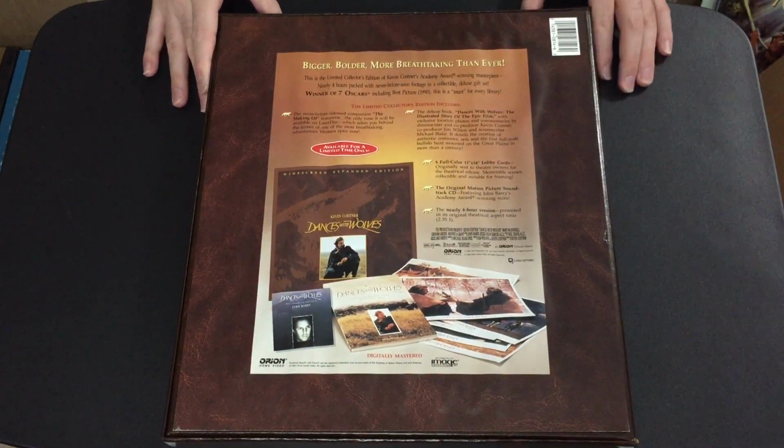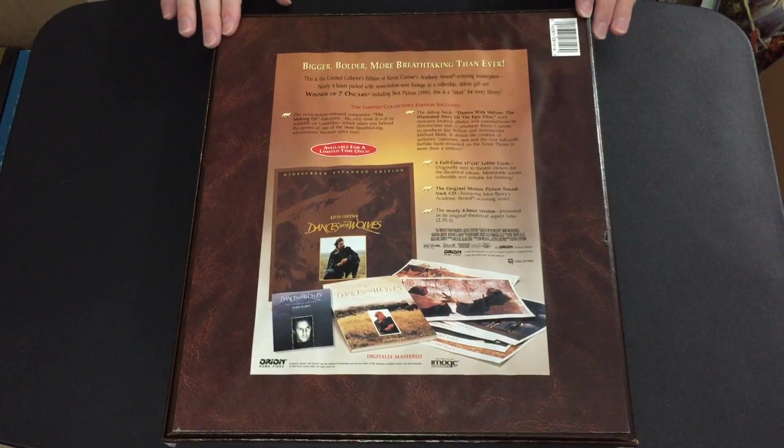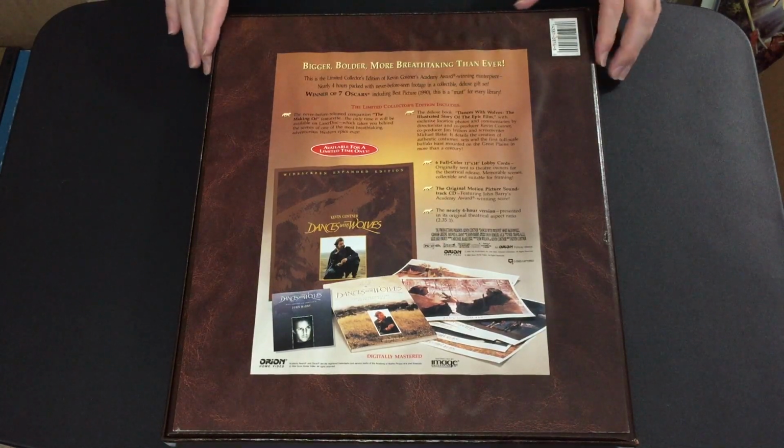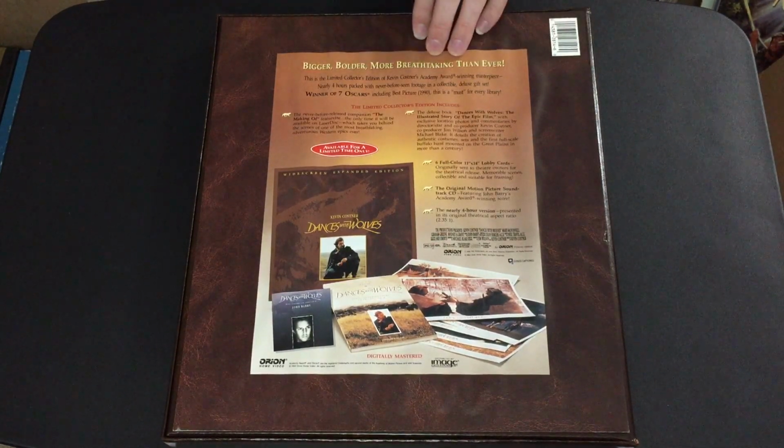Of course, I picked this up and it was still sealed, so this is still on here, and I'm afraid it'll just tear or do something if I try to take it off. So I'm just not really going to worry about it. But anyway, this details the contents of the box set.